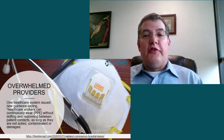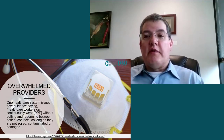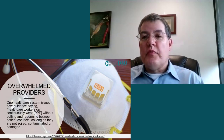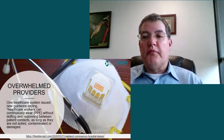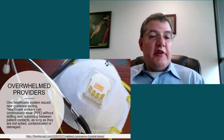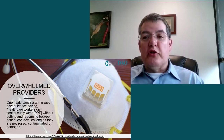There are two classes of N95 masks out there, one for general industry, which is certified by NIOSH, and one for healthcare that are additionally regulated by the FDA as Class 2 medical devices. One of the measures that the CDC and FDA have taken is to broaden the rules so that non-medical masks can be used by healthcare providers.